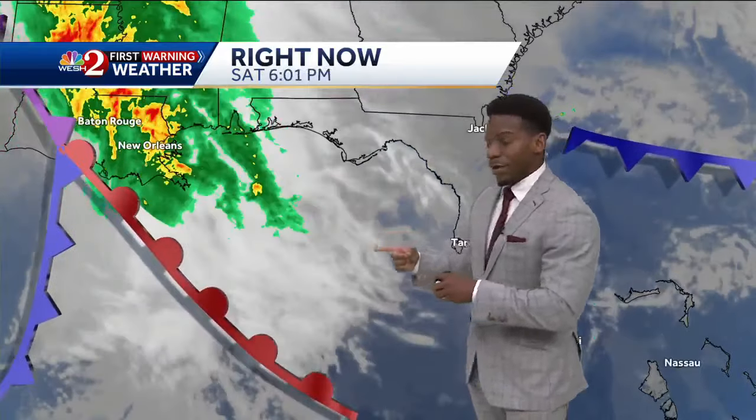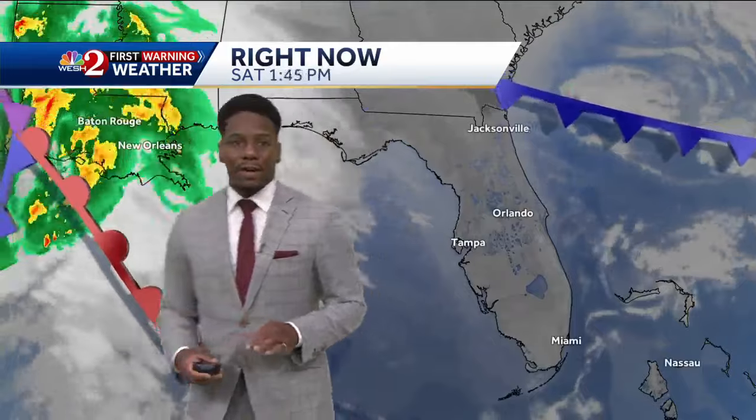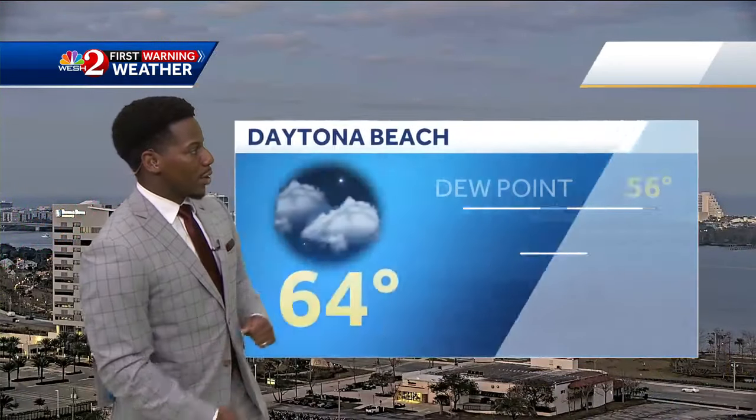That'll be coming our direction early, just after sunrise tomorrow. For now, though, increased cloud coverage is what we expect here in central Florida tonight, and that'll keep your fairly warm temperatures. Those are likely to stall out in the 50s tonight, but here's where we are across Daytona Beach.